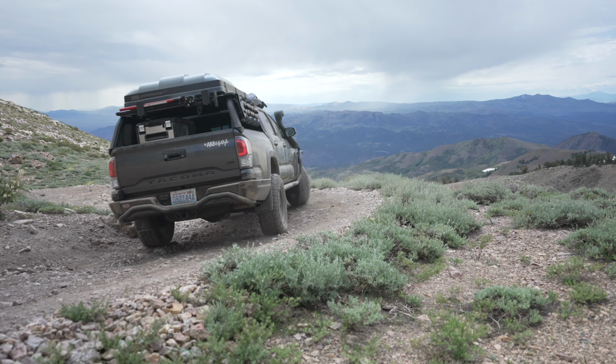And looking around, it's hard to tell that it's August because it's so green after the record winter we had in Lake Tahoe, but we've seen tons of wildflowers. There's old historical mining towns here. It's got just about everything you're looking for on an expedition.